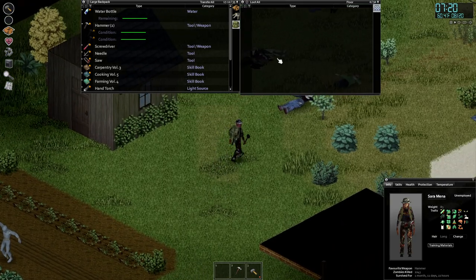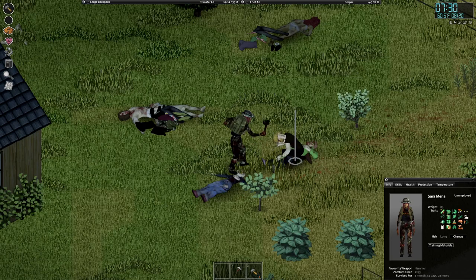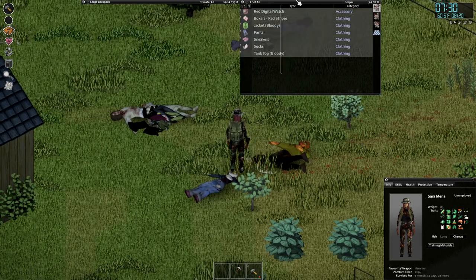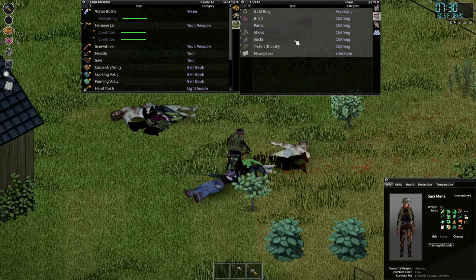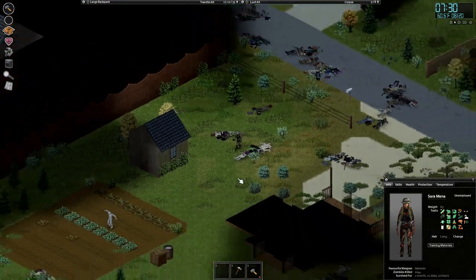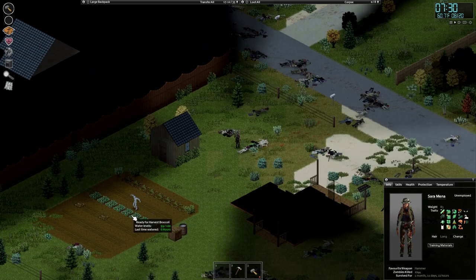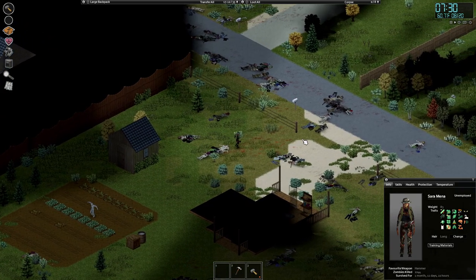Oh, we didn't loot these guys by the looks of it. So I guess we can just hang around here and kill zombies for a bit. Maybe read skill books if you want. Then just wait for this broccoli. So I guess we can even stay at home for another day. I guess we just have to hover over it. You don't even have to do that, you just have to hover over it.